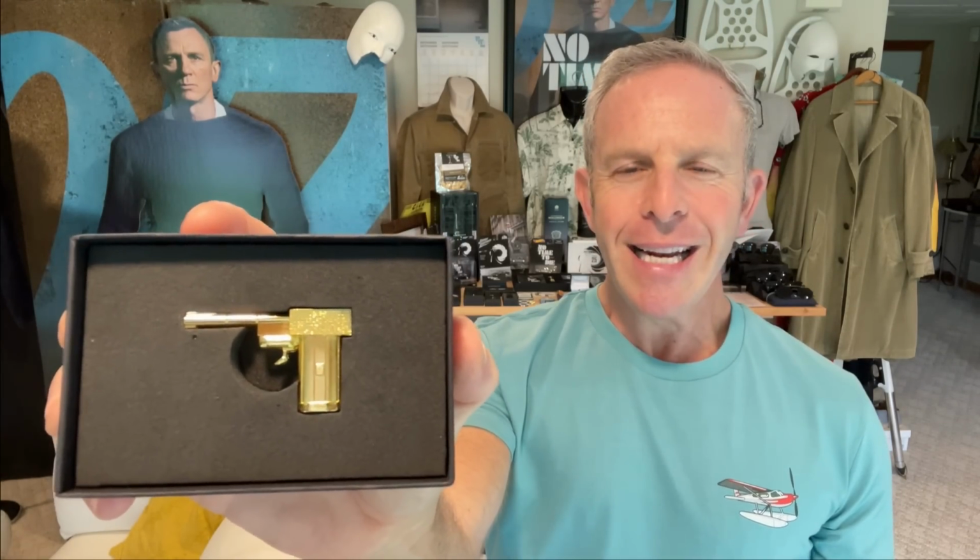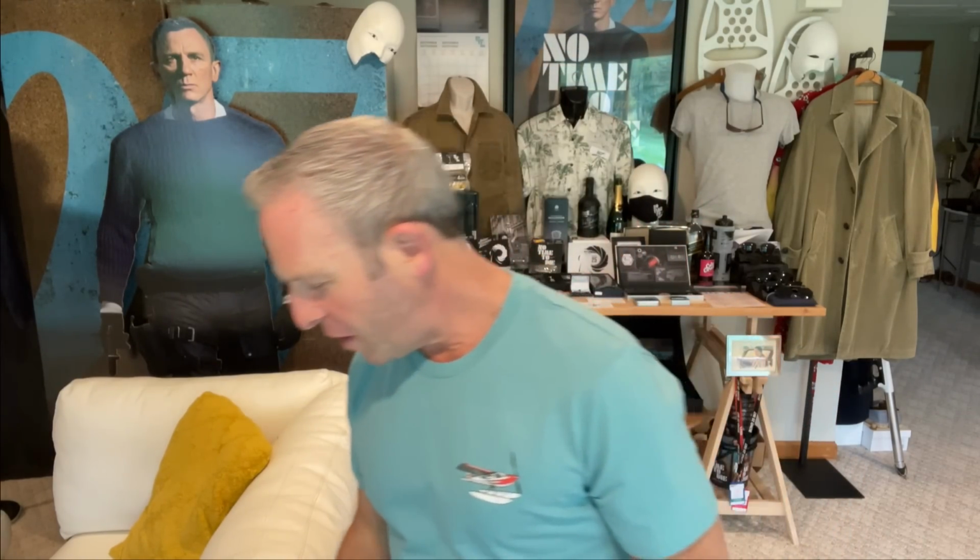They didn't scrimp, they didn't cut corners. And to me, especially for the money, this is one of the best pieces because for some reason, I don't care if you didn't like the movie, but everybody loves that weapon. Everybody loves Scaramanga's golden gun. So it doesn't need to celebrate the current movie. It just needs to connect with the individual.